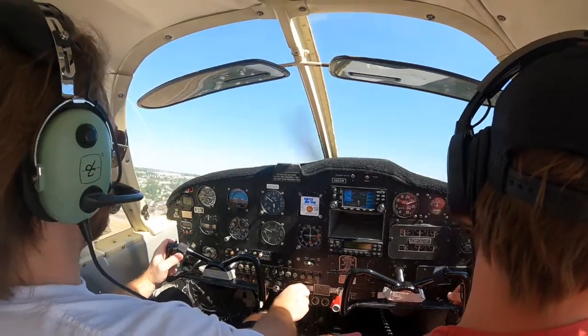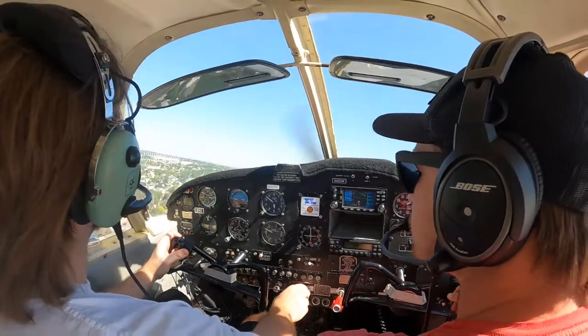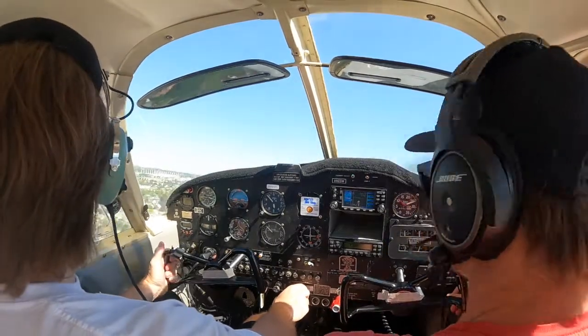Turning base 434 to go South Valley. South Valley traffic, Cherokee 5923 Whiskey, left crosswind 34 South Valley.